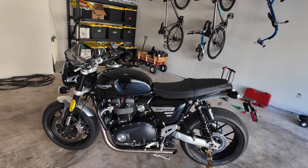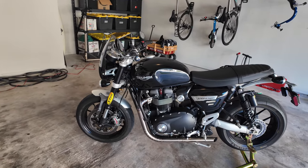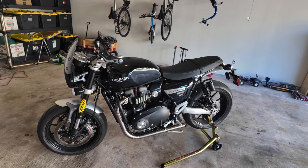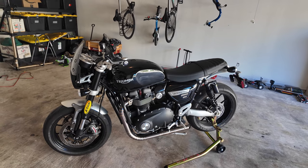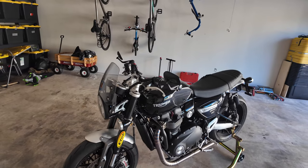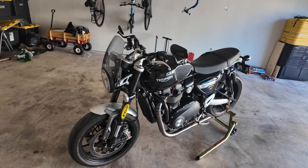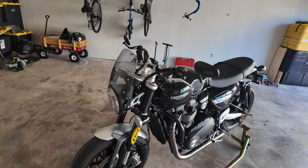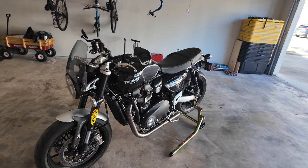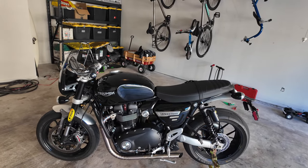Another thing I really like about this bike is the riding position. I'm pretty tall, I'm 6'5". And this bike's kind of standard riding position is really comfortable for commuting and things like that. Only dislike would be that it doesn't have a lot of wind protection, but that comes with the territory of buying this type of bike. I prefer to have no wind protection for looks, but I do commute on it, so I got the little windscreen to give me some protection, and it does enough. But yeah, riding position is very comfortable.